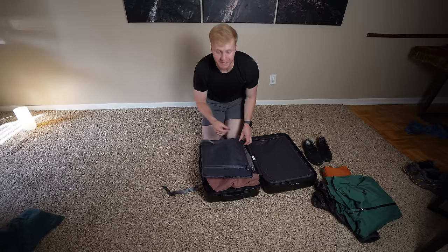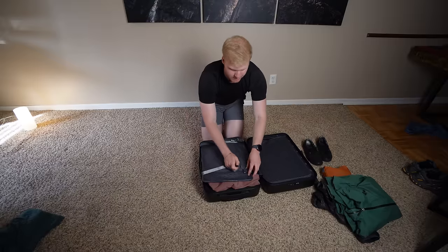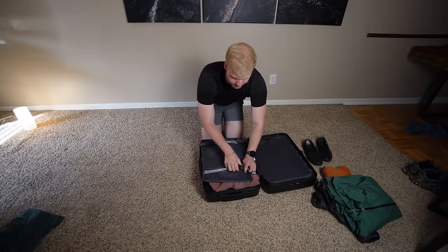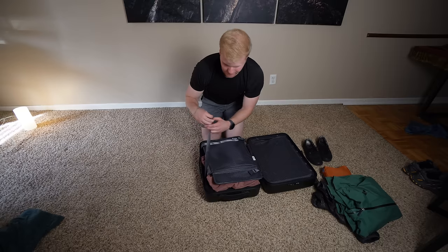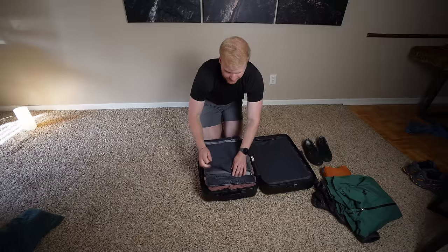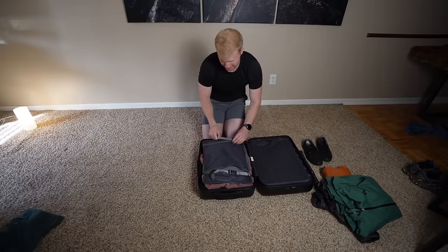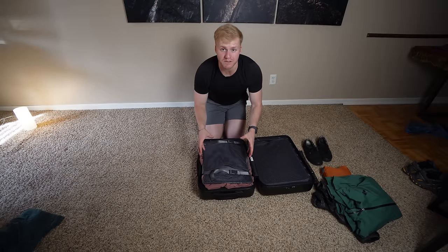Like I said, what's really nice about this is I have these compression straps that can help cinch things down. Boom, that's one side of my suitcase.